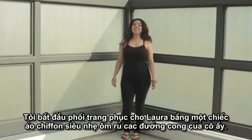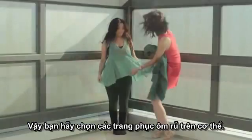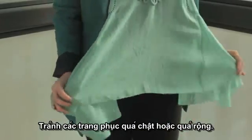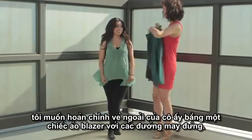So I started off by styling Laura in this lightweight chiffon top that beautifully drapes over her curves. Look for pieces that skim over your body. Avoid pieces that are too tight or too loose. Since Laura's top is loose and flowy, we want to complete her look by adding a tailored fitted blazer.